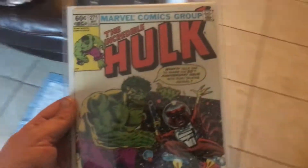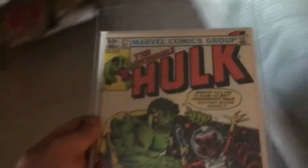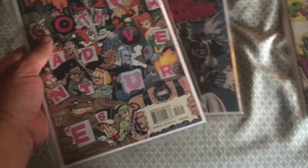Did the whole jump in the air, punch in the sky thing. But yeah, really cool book. Really great last couple weeks for me. I think this book I found a little further back, as well as the Iron Man 66. But really, all these have been found within the last month. And all were $1 or $2, except for the couple I told you, which were the two older books, and I can't remember which other one. I think it was the Journey into Mystery.